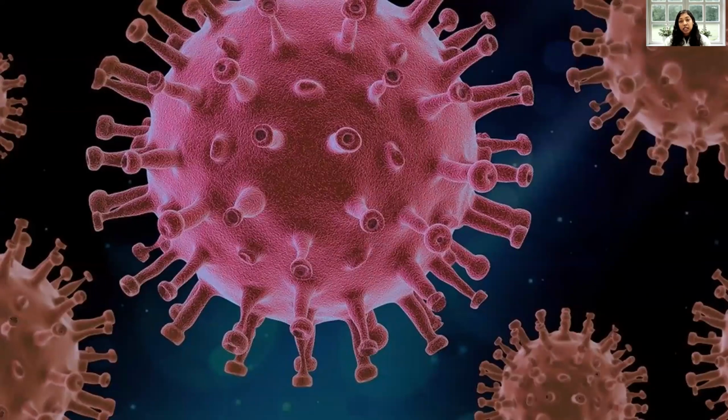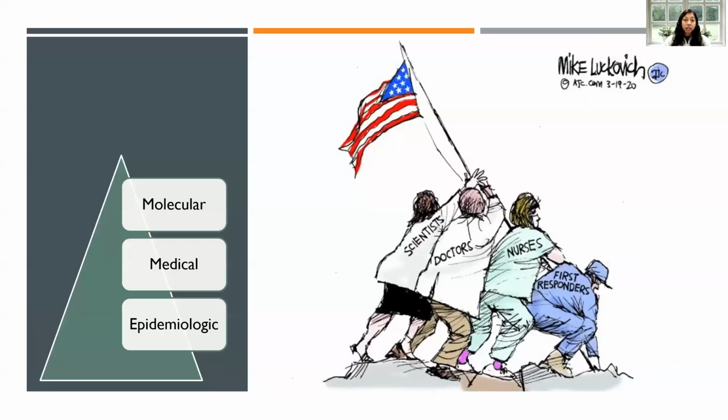So by the numbers, the CDC estimates that since the COVID-19 virus arrived in the United States in January, there have been over 18 million cases and 330,000 deaths. Now, these numbers may sound grim, but at the same time, we must acknowledge the tremendous collaboration and cooperation across the world to innovate at multiple levels to help combat this pandemic.